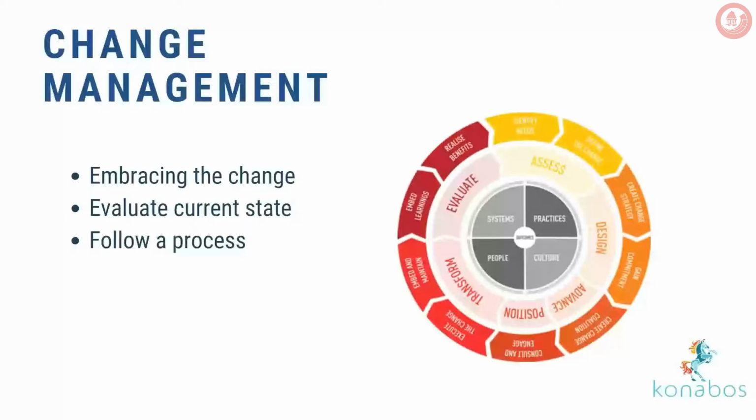The second area is evaluating the current state. So I've been thinking of trying to put the organizations using Sitecore into different categories and thinking which ones would we actually be able to embrace the change and actually get it done. And usually there are two main categories that make this easier when it comes to companies or enterprises adopting Sitecore.